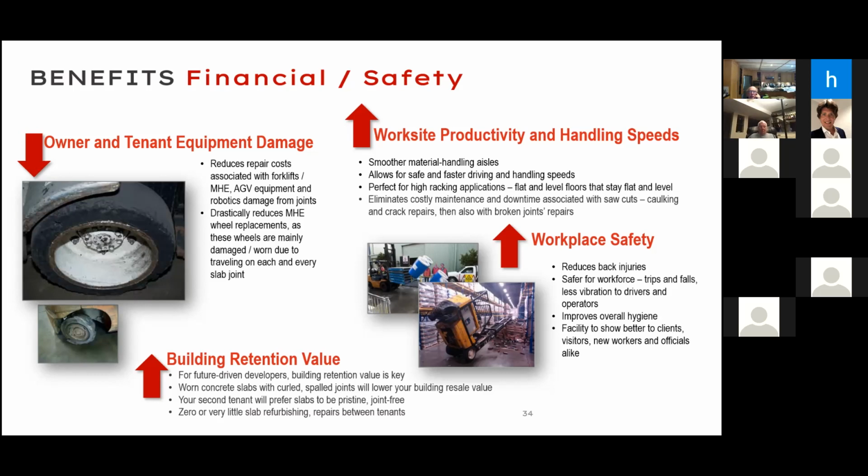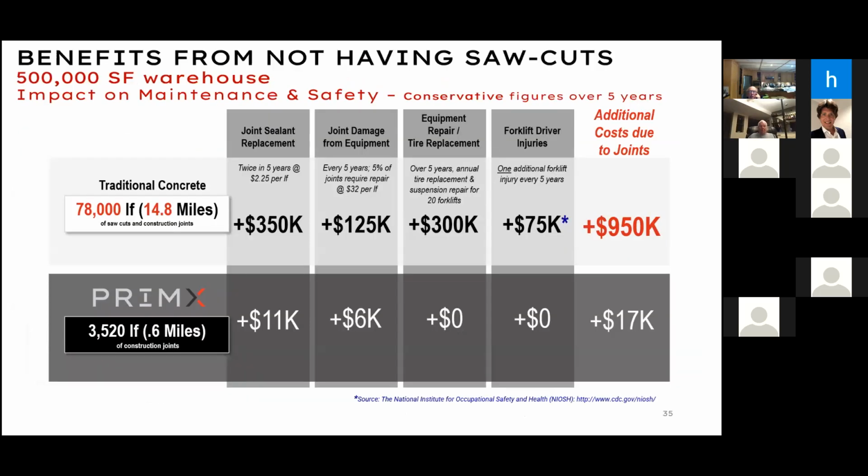But okay, we've discussed all these benefits. Without putting a number on it, I know I alluded to the wear on wheels. But if we look at a 500,000 square foot warehouse, excuse me, that would be a big house. But anyway, the 500,000 square foot warehouse, the maintenance impact, if you look at conservative figures, can be screened very conservatively at about just short of $1 million US.